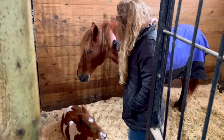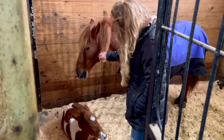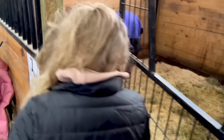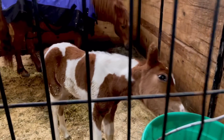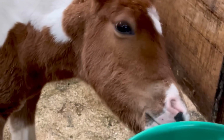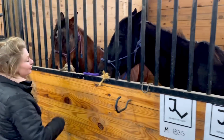My heart literally cannot take this. It is so precious. Like, I literally just want to cry. Like, I'm not kidding. So cute. That is precious. Look at that sweet face. These horses just look tired. They're Amish horses. They drive.